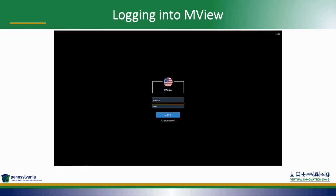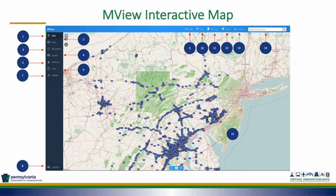When you make it to the MView website, this is the login page that will appear. To log in, you will simply use the username and password that you provided when you submitted your request forms. Once you are logged into the MView platform, it will bring you to the MView Interactive Map, which is seen on your page now. All of the cameras that you have been granted access to through your user request access form will be shown on this interactive map.